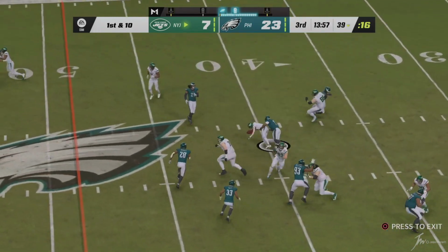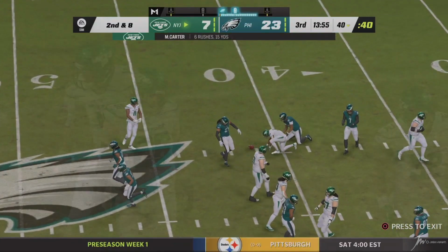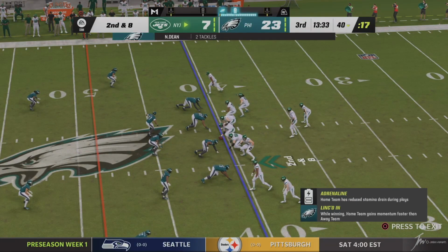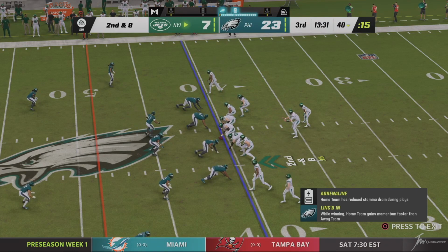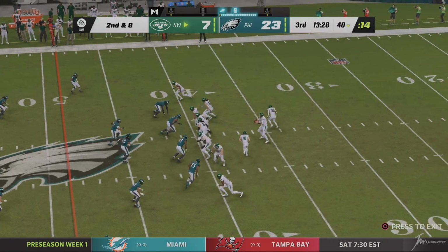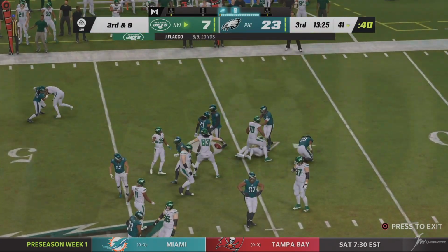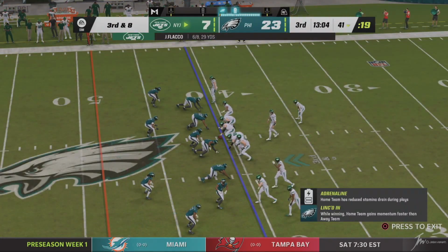On the counter, Carter, and he edges forward, but only gets a pair of yards out of it, and it's 2nd down. The last run got a couple. Here's 2nd and 8. Oh, they're going to run a little pop pass here. Looking for a crease, can't find one. Stopped at the line of scrimmage.